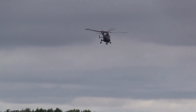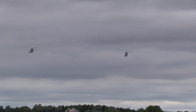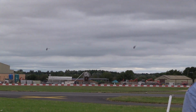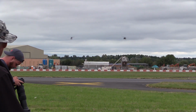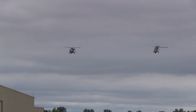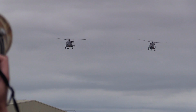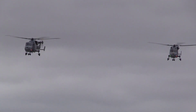And we'll see them climbing and turning in towards each other for a crossing break, before they head back in on what we often refer to as the B axis, if you're unaware of that. That's the secondary display axis, as it were, at 90 degrees to the main runway, which forms the line for the A axis. And they're getting ready now for their final manoeuvre. The two Wildcat HMA.2s of 825 Naval Air Squadron at RNAS Yeovilton, forming the Royal Navy helicopter display team for 2024, the Black Cats.